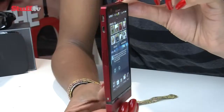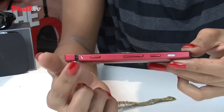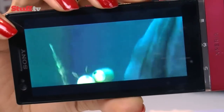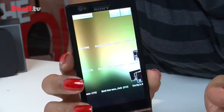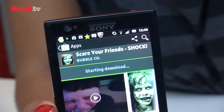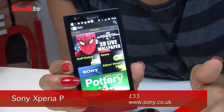Now when it comes to design, this is one solid mobile. It has an aluminium unibody design that's only 10.5mm thick. The Xperia P is also powered by a dual-core 1GHz processor, which does a pretty decent job of trucking along. Next to the 1.5GHz Xperia S, there's apparently no difference opening and closing apps, loading web pages and carrying out similar tasks. Videos begin playing quicker on the S and apps install marginally faster, but to call the P slower would be way off the mark. It does lack the PlayStation certified branding, which probably has a lot to do with its processor.